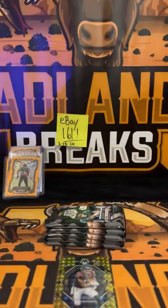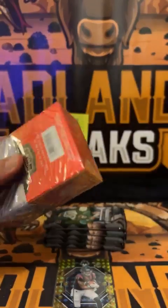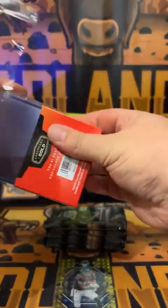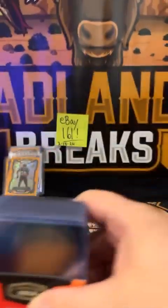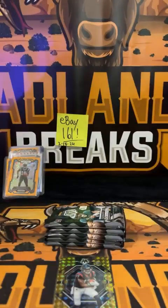Look at this. I'm unprepared. I don't have the top loaders. Got to open me another pack. I should just have six of these things on standby. Yeah, there we go. Fresh.